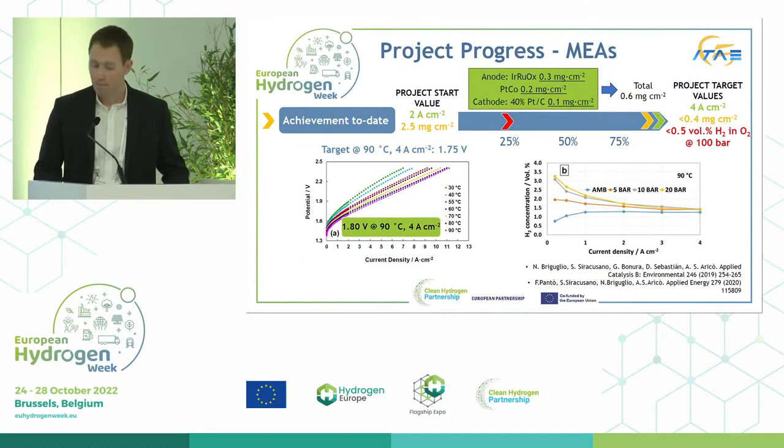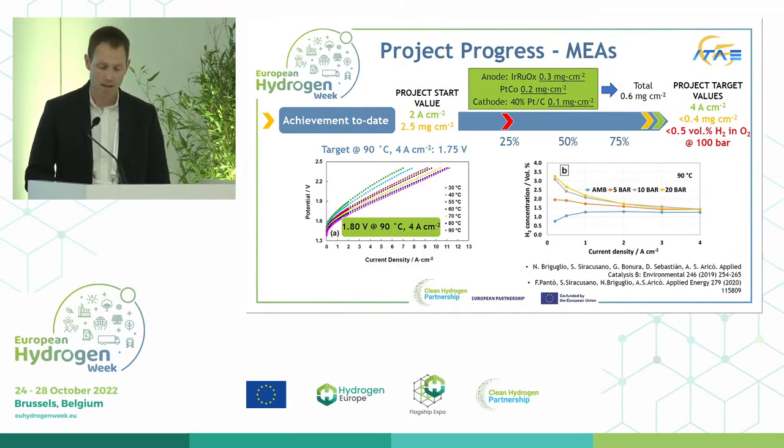As already mentioned, CNR carried out catalyst development, but they also produced and tested MEA samples. A platinum cobalt core shell recombination catalyst was developed, and different ways of incorporating it into the MEA were investigated. In the gas phase, the catalyst was extremely effective at removing hydrogen from a simulated anode gas stream.